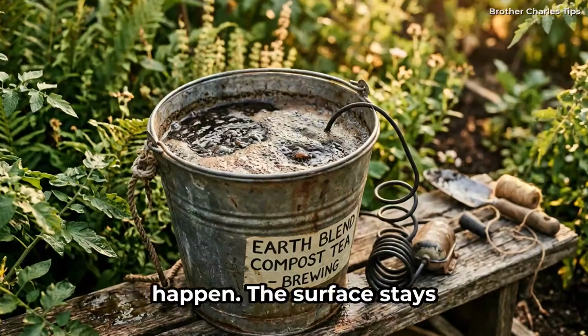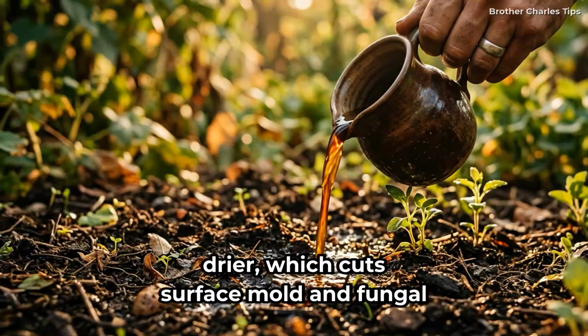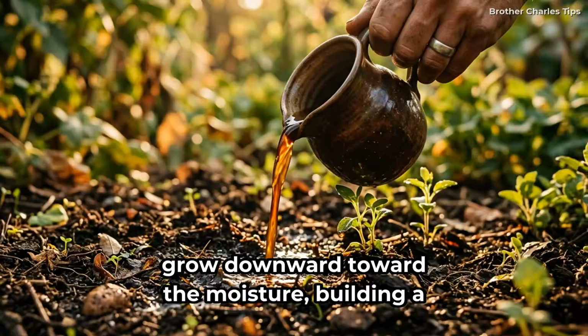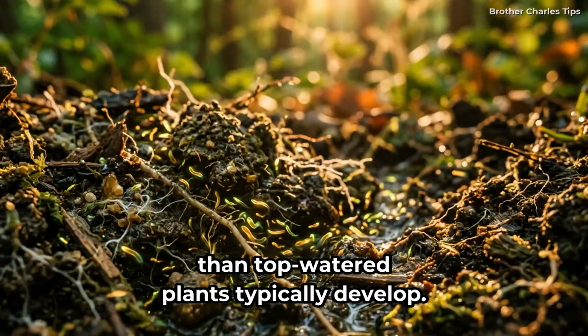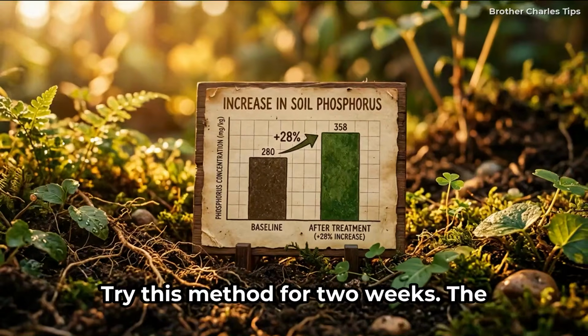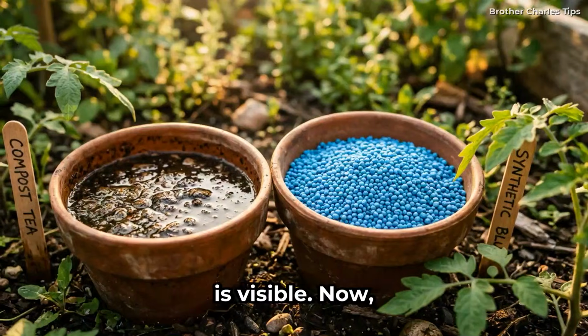Two things happen. The surface stays drier, which cuts surface mold and fungal germination dramatically. And the roots grow downward toward the moisture, building a deeper, more structurally stable root system than top-watered plants typically develop. Try this method for 2 weeks. The difference in how the plants look and perform is visible.